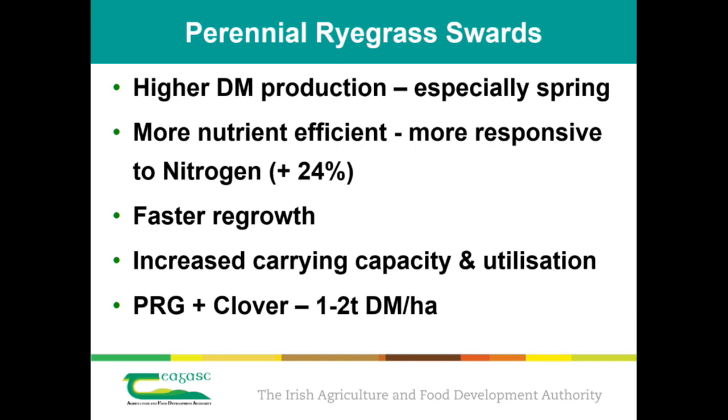Perennial ryegrass swards have higher dry matter production, especially in spring. In Ireland, we'll have a lot of cows calving in February and March of this year. We need grass on farms, and we need grass to be growing subsequent to the first grazing. They are more nutrient efficient. Our work showed they're about 25% more nutrient efficient than old permanent pasture. They have a faster regrowth, and we have a higher carrying capacity.